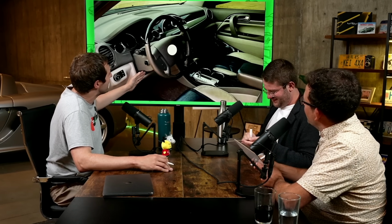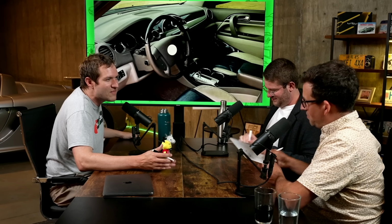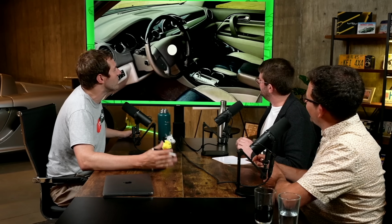Don't you think it's funny that at that time the GM interiors were so interchangeable? I came up with the right answer initially and said Lucerne, but they were so interchangeable that you didn't know if it was a sedan. They were just using the same parts on every vehicle. All right, give us another one.